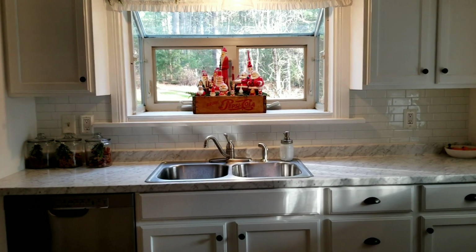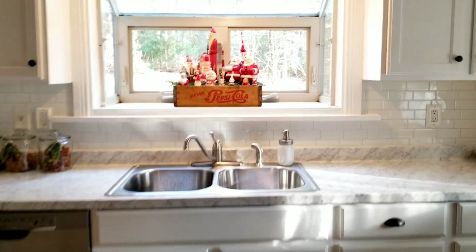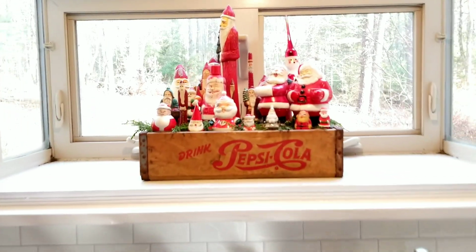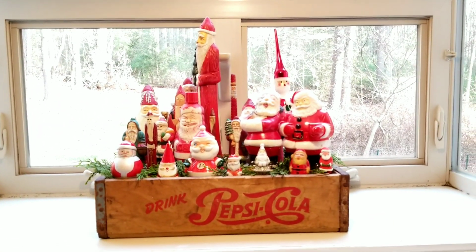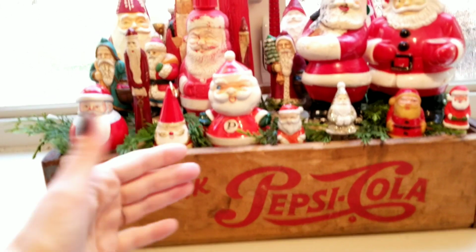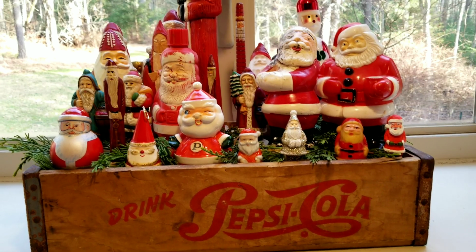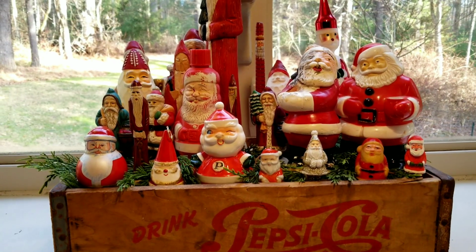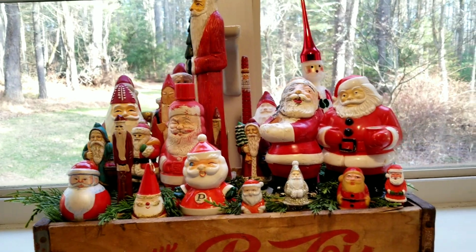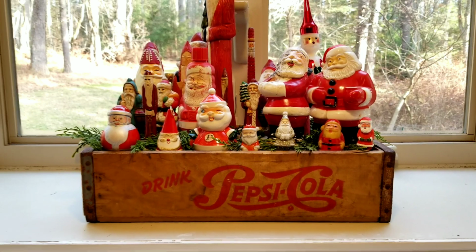So coming over here, this window, I did a different display, and I really love how it turned out. So this is where that Pepsi crate ended up that I told you was missing from the living room. And I just used it to hold all my vintage Santas. So I just went ahead, I built little wooden risers to go in each section so that they would stay elevated. And then some of them are put down with like a sticky putty. That way they don't move, like some of the taller ones that would fall over. And then I just tucked in some greenery. And that's what we have.